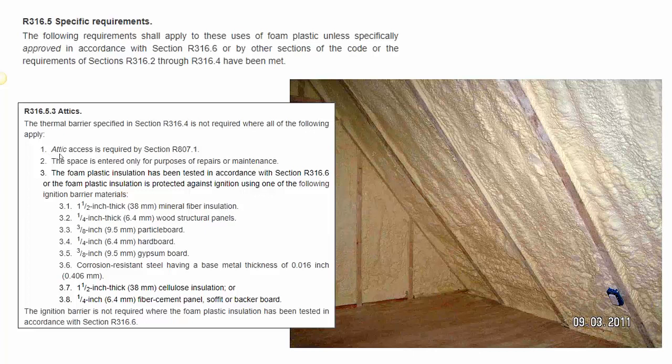So number 1 is that the attic access is required as per the residential code section 807.1. Basically the attic access is going to be a certain size so you can enter and exit the attic, and it's also going to have drywall or 3/4 inch of wood as the opening. So it's basically going to have a thermal barrier at the attic access.